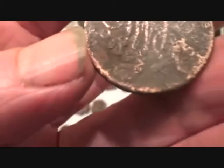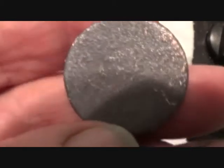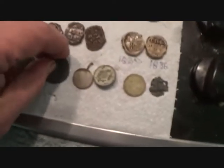A Parys halfpenny. They made the big ones as well. I can't see a date on this, but I do believe the 1780s. So there we go. This one, yeah, can't get anything off it. But if we settle for 1775, we can't go far wrong.